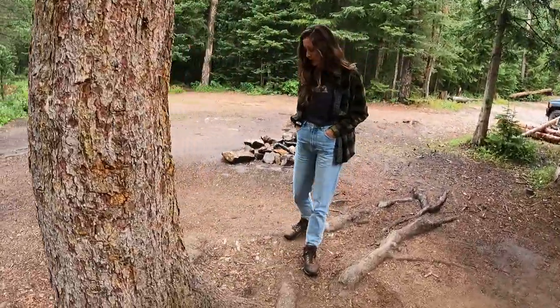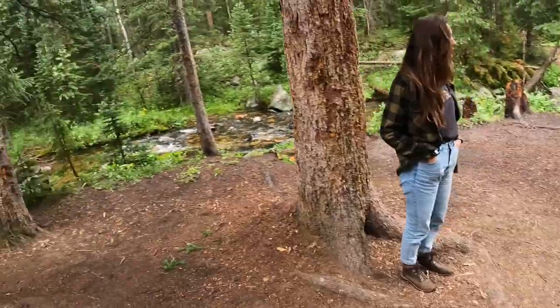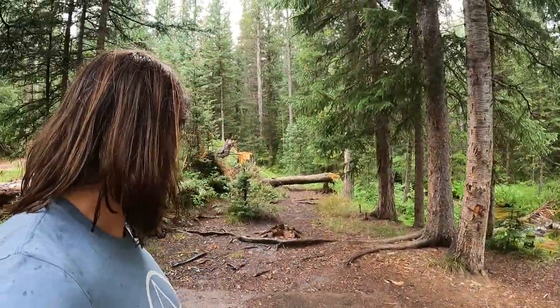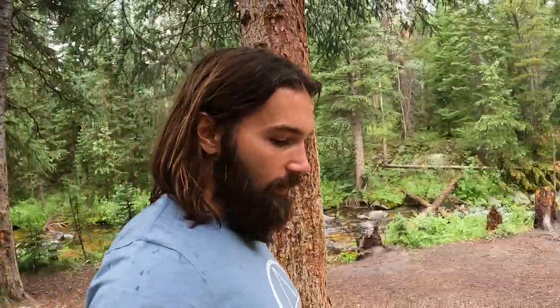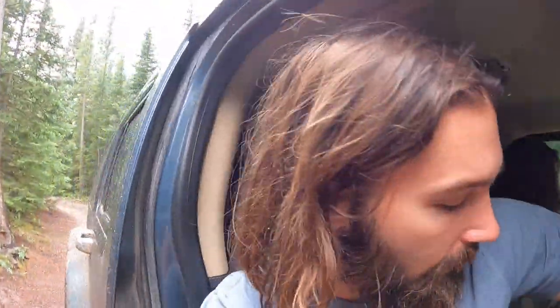Dry underneath this tree. Look at the ground. Completely dry. That's cool, man. I like it. I put her tent right there. All right. You want to see Kelly continue to drive? How do I get out of there? I'll get out and I'll guide you because there's a big rock up there. So let's get out and guide Kelly.